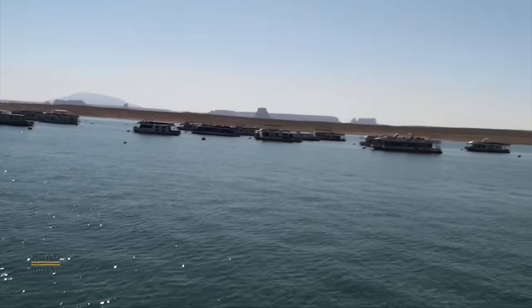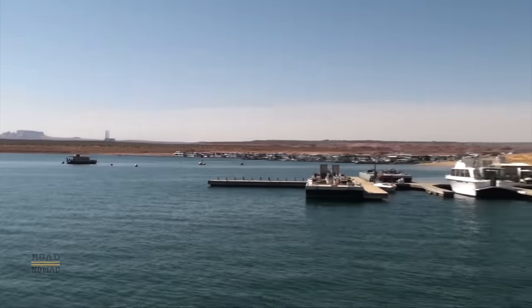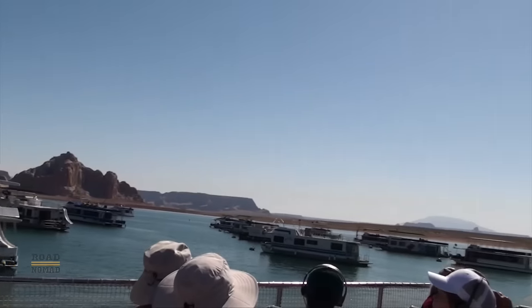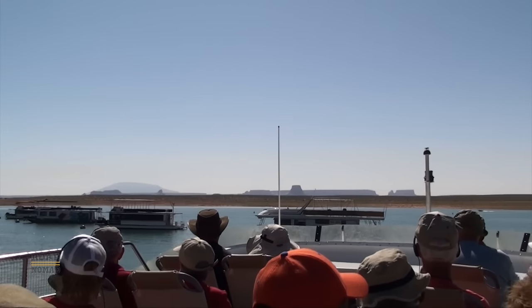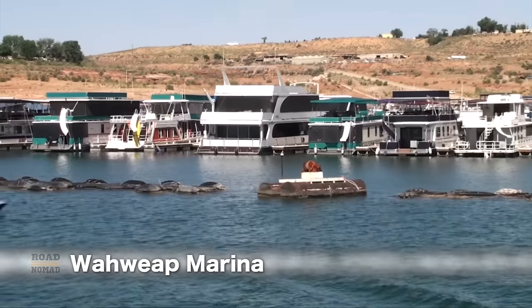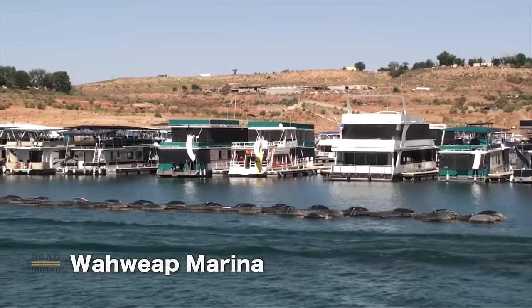And we depart. The Navajo power station ever present. And that's the hotel up there. With this view of Castle Rock to the left, we're going to go around Antelope Island, which, due to the marked fluctuations in water levels, sometimes it is actually a peninsula. Here's the Wawip Marina, with over 500 vessels, worth as a whole many, many millions of dollars.